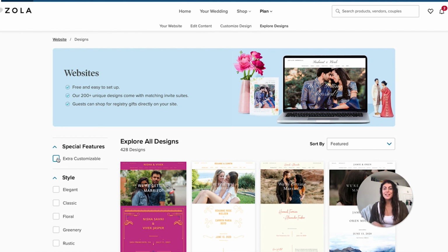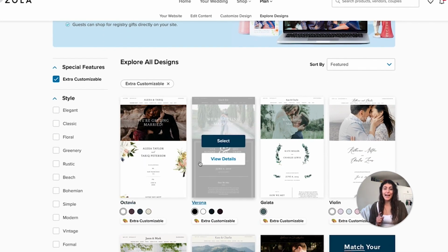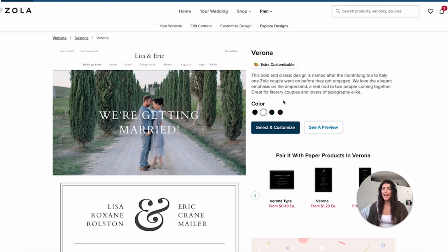I'm gonna hit this extra customizable button again to make sure I get to the right wedding website. And I actually decided to go with this one. It's called Verona. So I'm actually gonna select details. And right now it's really dark, not really my vibe. I did want something that was more light and bright. And so what's cool about this is that I can just click here and select the white one. And boom, there we go, our white clean palette of a website.